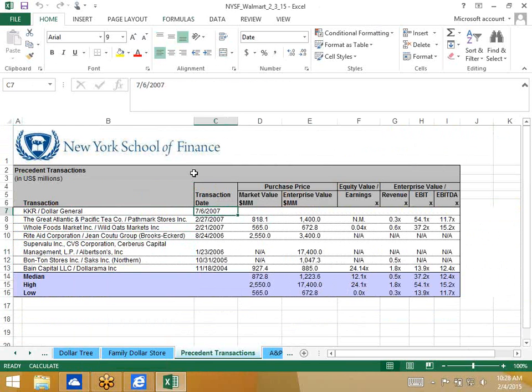But a trading multiple is, price to earnings based on what the company's current stock price is, right? An acquisition multiple, price to earnings, is the price paid for a target company divided by that target company's earnings. So make sure you understand the difference, right? PE in a comparable company analysis is how much is a company trading for. PE in an acquisition is how much is a company paying, how much is somebody paying for a company.